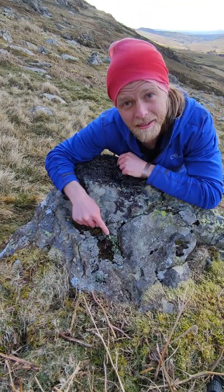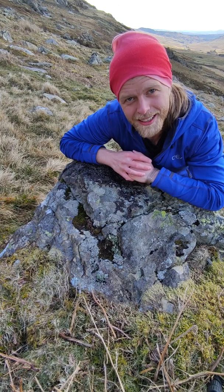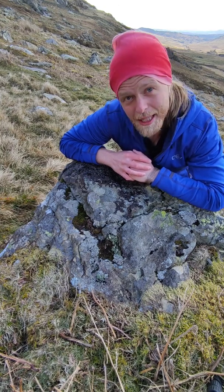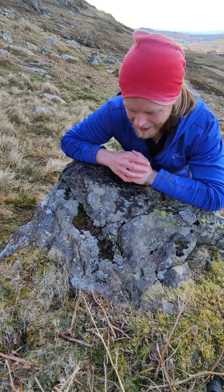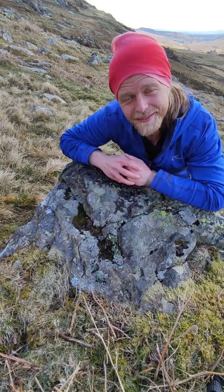Down here we've got Cladonia pyxidata, or Cladonia fimbriata. Its common name is pixie cup lichen, and you can imagine a little pixie drinking a cup of something out of it.